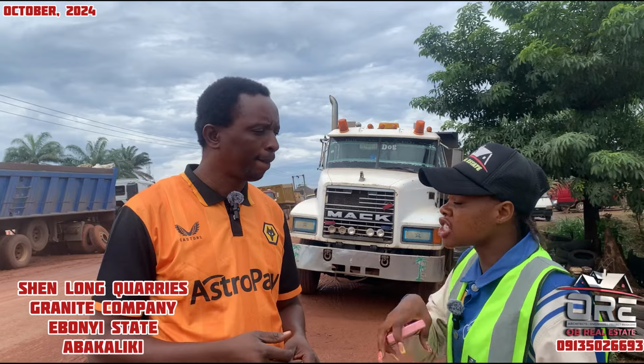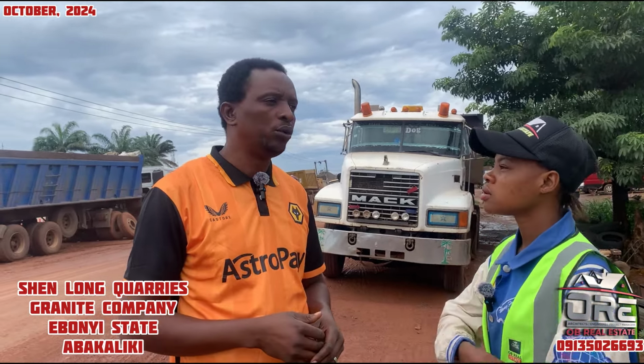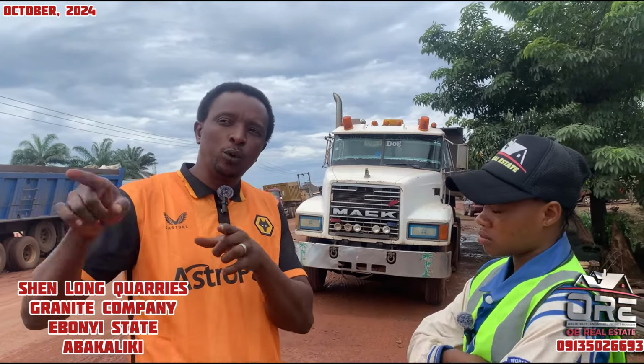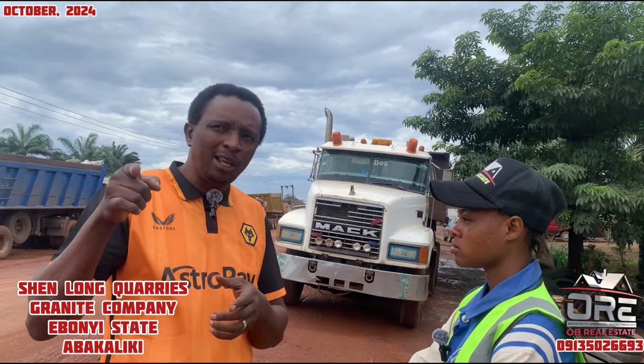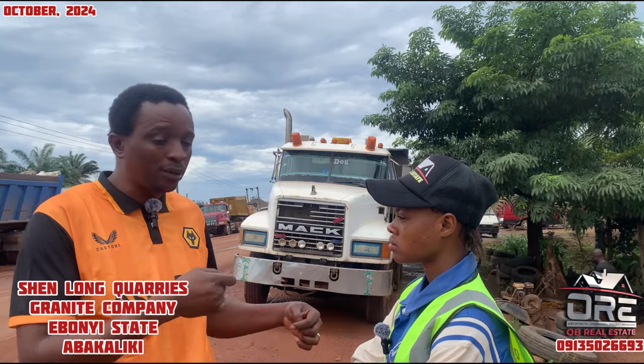Okay. Is it only in pots that you guys sell, or do you also sell in bags? No. We sell in pots, because once you get there, you will go and load from the point of loading, then to a weigh bridge for scaling. From the weigh bridge, you now know the amount of this thing your truck is carrying.